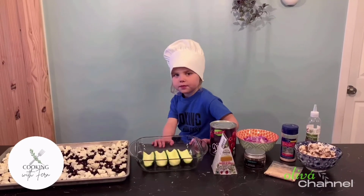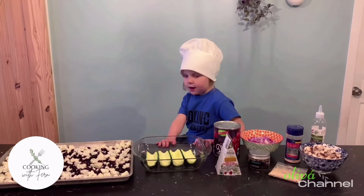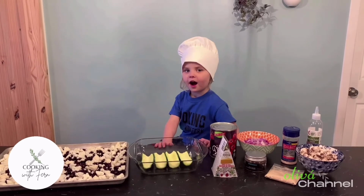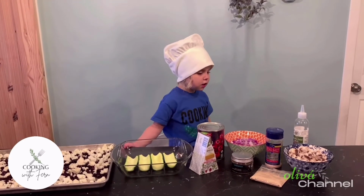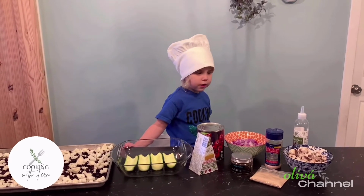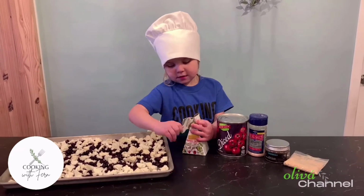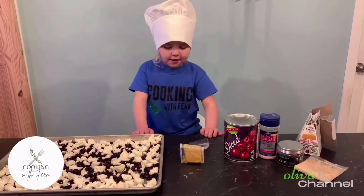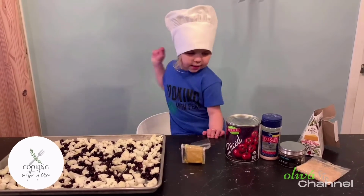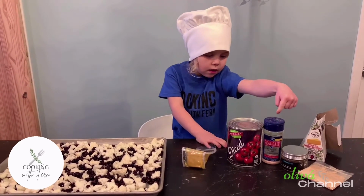Veggies are prepped, and we're ready to cook dinner. Now we're gonna saute the onions and the mushrooms with our vegetable oil. Now we're gonna add some cheese, tomatoes, sauce.